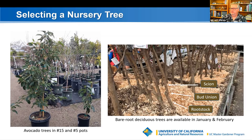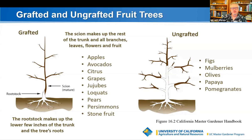But other trees like figs and mulberries, papayas, they don't have that problem with root diseases so much. And so they're not grafted. They could be grafted. These all graft, except for papayas, I think these all graft just fine. But you might want to do that for having a multi-grafted tree, but you don't need to do it for disease issues. And I don't think there's any dwarfing rootstocks for any of these. And so they don't do it for that reason either.